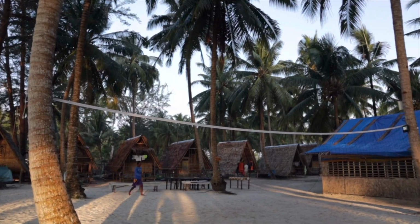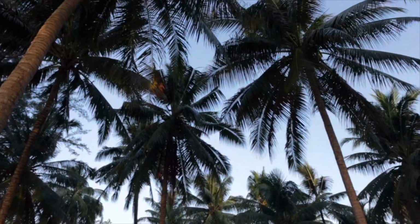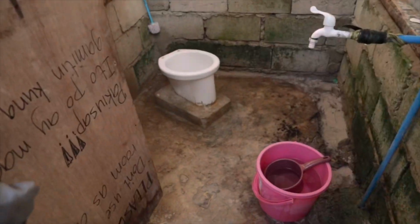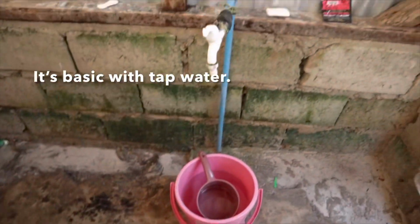You can also play volleyball here. There's a volleyball net here, and it's under the coconut trees and pine trees as well. This is the restroom here. I think it's kind of basic with tap water.